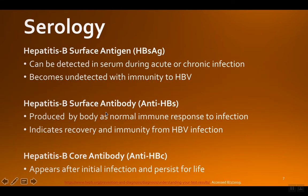Now, the hepatitis B surface antigen can be detected in the serum during acute or chronic infection. So once you get this infection, the levels of your hepatitis B surface antigen rise, and it basically remains in your blood. It stays there for a very, very long time. And for patients who have chronic disease which becomes inactive, it gets to a point where levels of this may drop. But the majority of the time, it's positive.